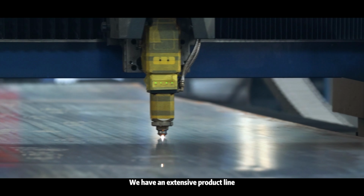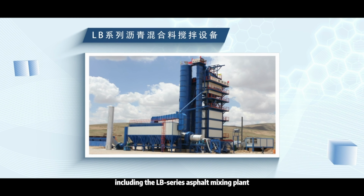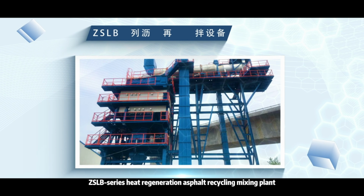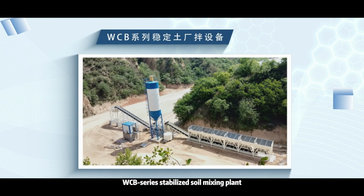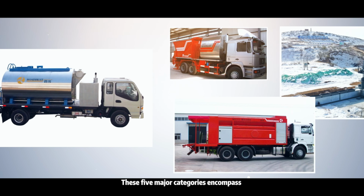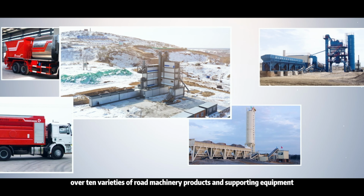We have an extensive product line, including the JLB-series asphalt mixing plant, JLB-series containerized asphalt mixing plant, ZSLB-series heat regeneration asphalt recycling mixing plant, WCB-series stabilized soil mixing plant, and other asphalt pavement maintenance machinery. These 5 major categories encompass over 10 varieties of road machinery products and supporting equipment.